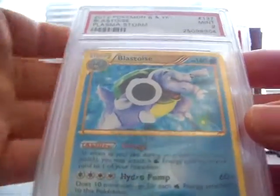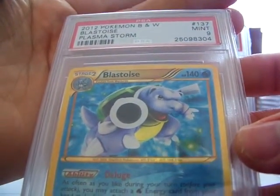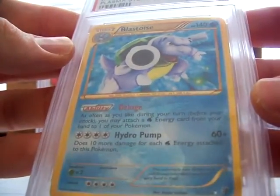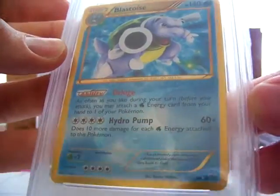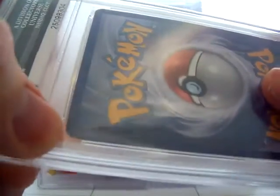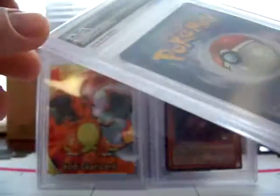Next, Plasma Storm. Secret Rare Blastoise came back what I knew it would, a Mint 9. Absolutely love that card. Finally have a graded one. This is the one I pulled. And it came back a 9 because there's a nick on that corner there.